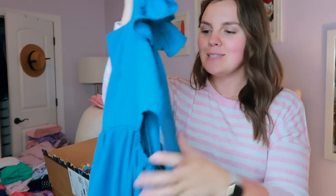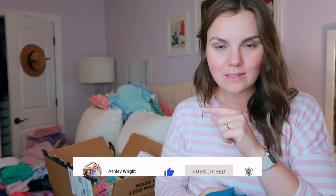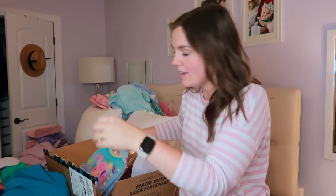I love that it ties, so I don't know if I'll use it on the cruise or if I'll save it and use it on our anniversary trip later on this month in June. I don't know. I haven't quite decided, so we'll see. But I've got this. I think it's going to be beautiful. I'm excited about it, so hopefully it works out as well as I think it is in my head.